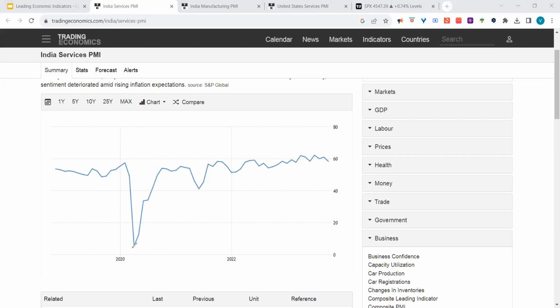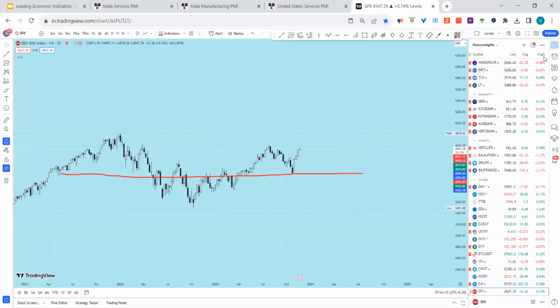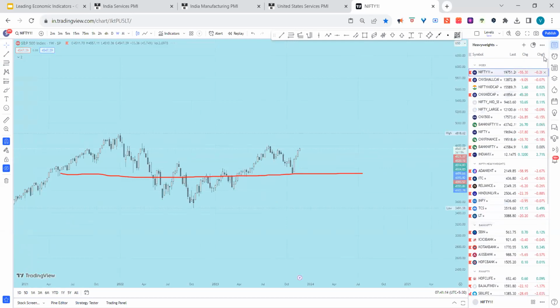So you can see that the same COVID scenario, again, we bounced back pretty well, and then the 50 mark somewhere here, and post that our economy is always in an expansionary mode. Our services PMI has always been more than 50, and accordingly you can see the same if I have to apply it to the Nifty chart. Just a minute. So let me put on Nifty on the weekly time frame.